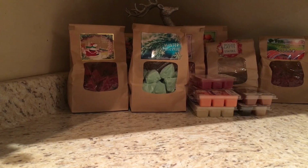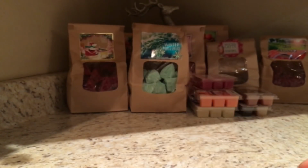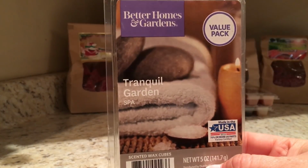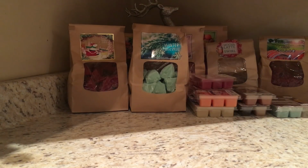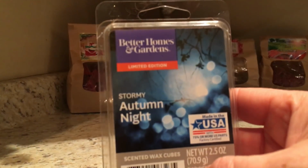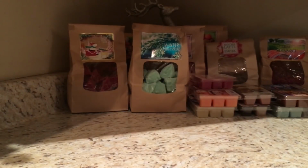All right, now let's do Better Homes and Gardens. I've got quite a few here. All right, this is perfect for my bedroom. I'm really enjoying this. I have only 4 cubes left, but I really do enjoy this and love it. 1 cube at a time. That stuff's strong, and that's again my bathroom. This is Stormy Autumn Nights. Salted Caramel Grams.